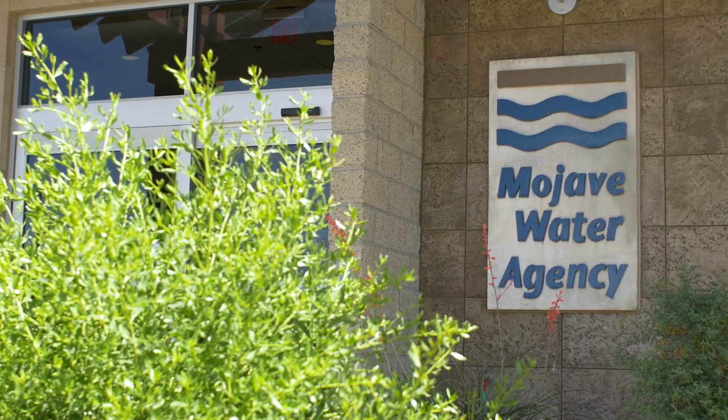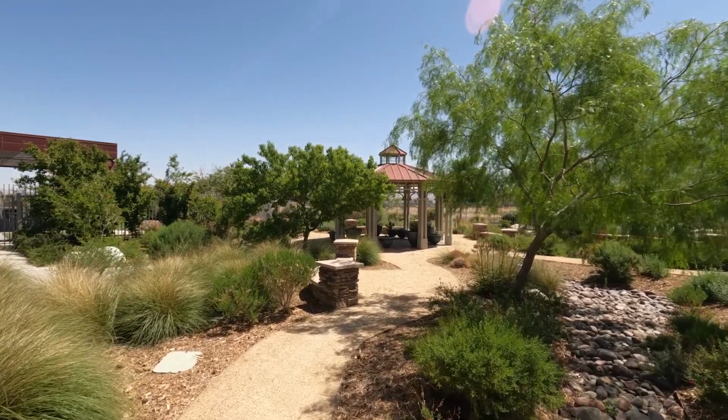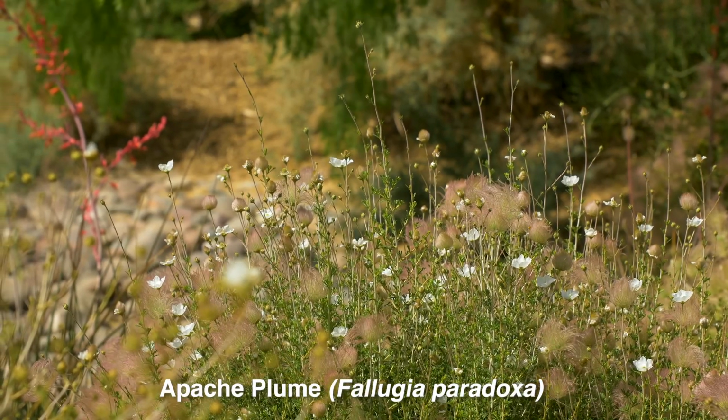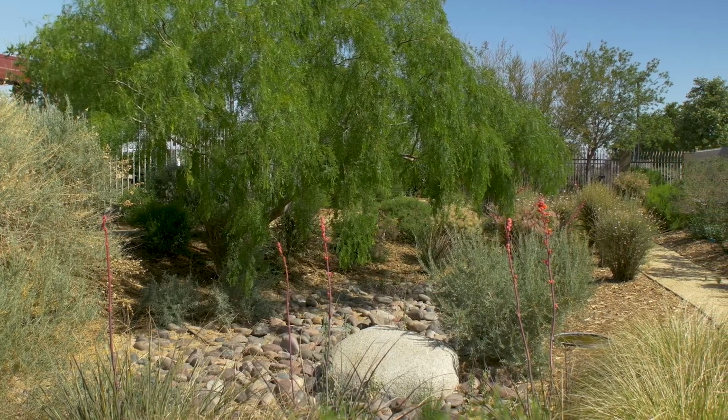So the garden was started about 2012. That's when this building was built behind us. Our role here in having a demonstration garden is to show the homeowners in the local area what potential plants they can utilize in their yard. We like to do a native plant palette so that you can look at what it would look like to have just native California high desert plants here at your house.